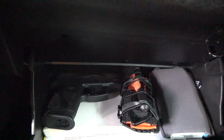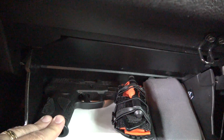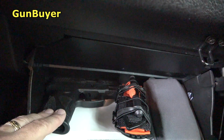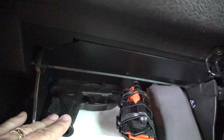And then I have the little Taurus PT-111 G2C. Just did a review on that. One thing I like about having a gun like this is it's inexpensive. I mean, they're $209, and I think it was on GunBuyer. Got this, and if I happen to get broken into and I lose it, I'm not heartbroken. So, and these are good little reliable pistols.